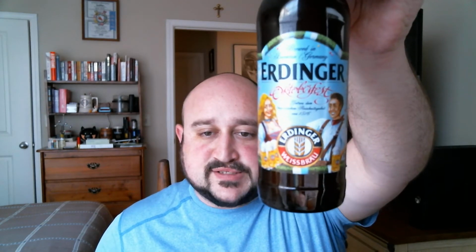And today I'm looking at Erdinger Oktoberfest. Now, this beer is 5.7% alcohol. It says on the bottle here that it's an ale. The Samuel Adams Oktoberfest that I had earlier was a lager.